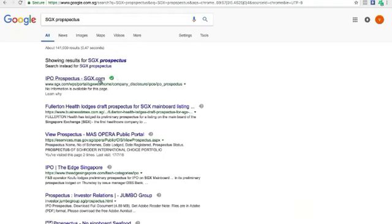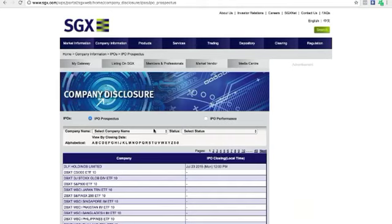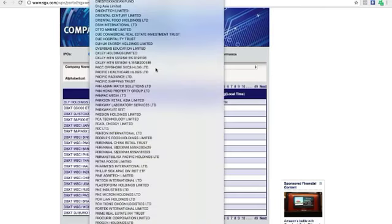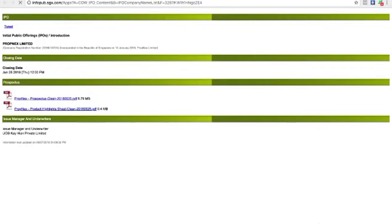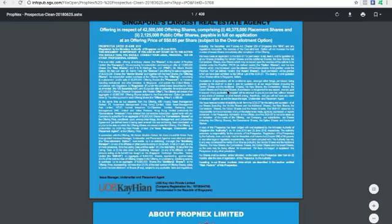Okay, now you just Google SGX prospectus. You've got IPO prospectus, just right over here. So basically, you just Google SGX prospectus and you'll come to this page. Let's say you see Prospectus over here. Once you choose that, this is the prospectus. You can get it from there. You just click on it, and here you go. That's the prospectus. So these are the two places that you can get the prospectus.